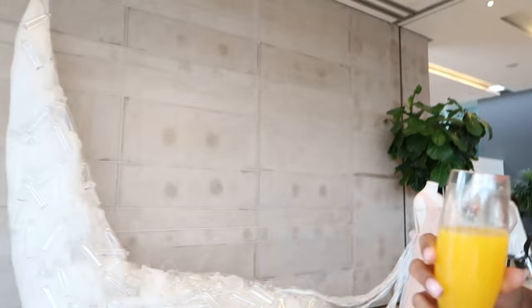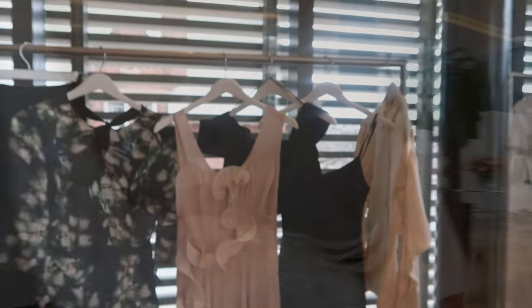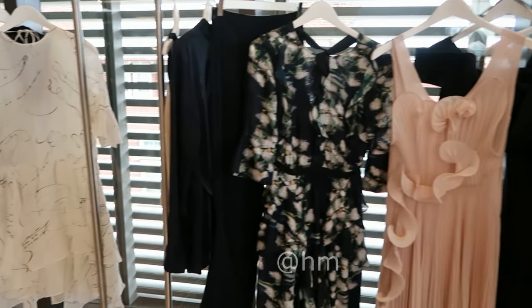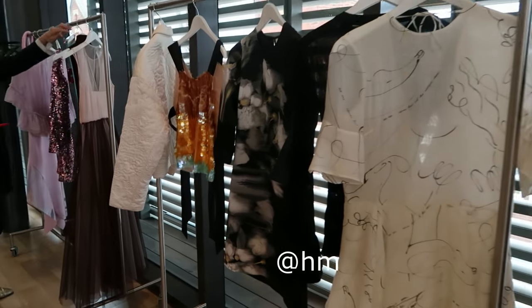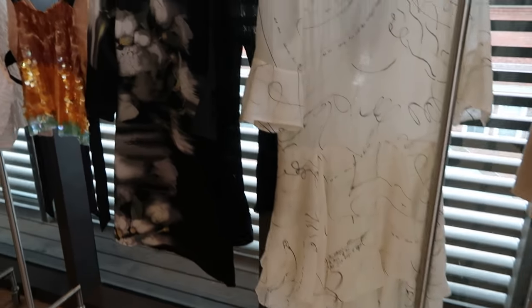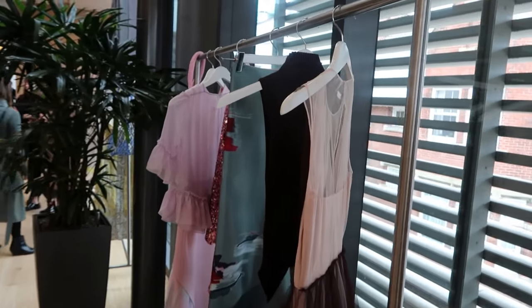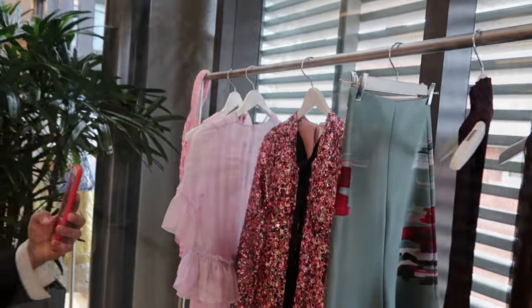The installation portrays the creation of a conscious, exclusive dress sourced from the shorelines and waterways. Plastic waste is recycled and turned into the chiffon fabric. This is what we're talking about just behind me here. Well, this is what Karen was just wearing. Beautiful.